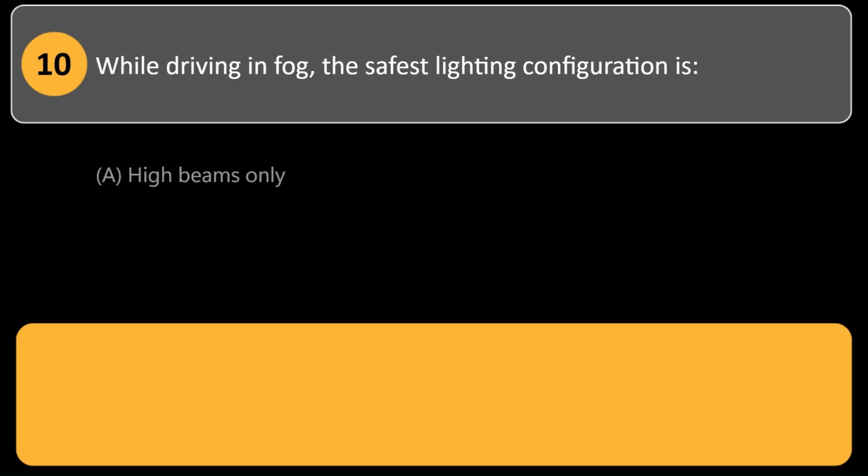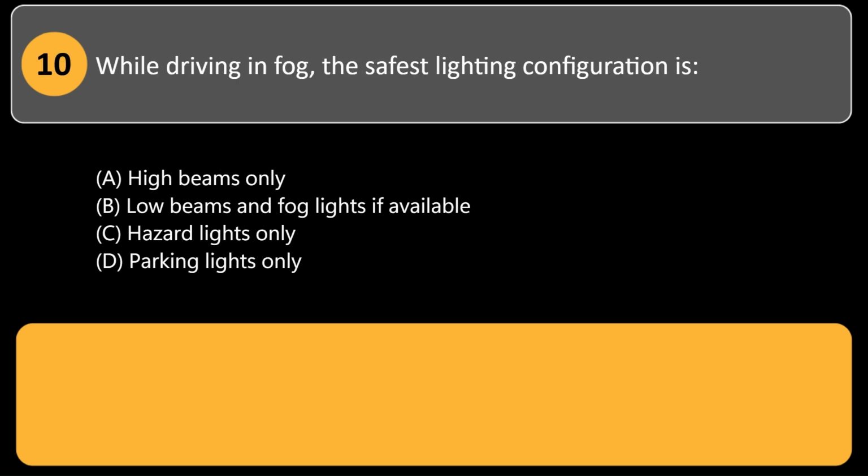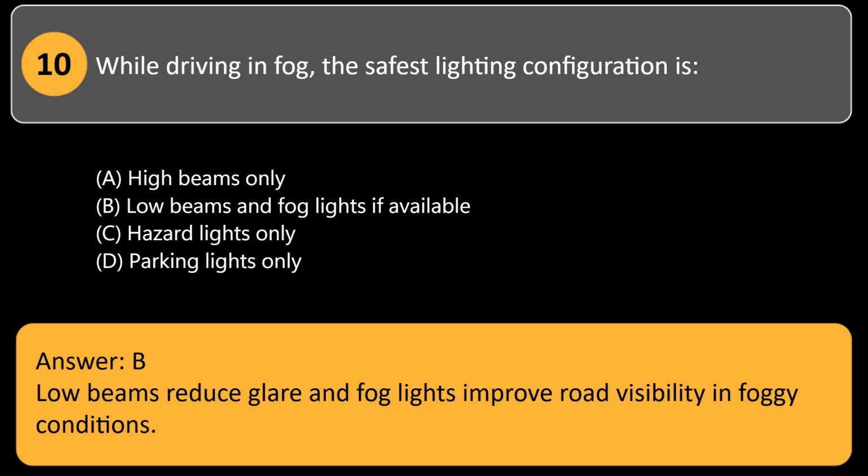While driving in fog, the safest lighting configuration is: A. High beams only. B. Low beams and fog lights if available. C. Hazard lights only. D. Parking lights only. Answer, B. Low beams reduce glare and fog lights improve road visibility in foggy conditions.